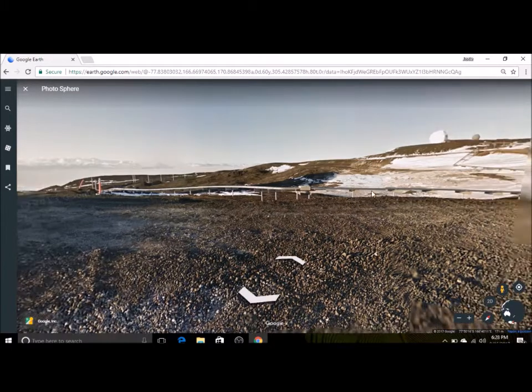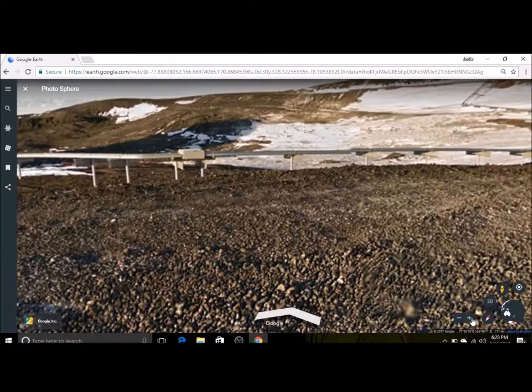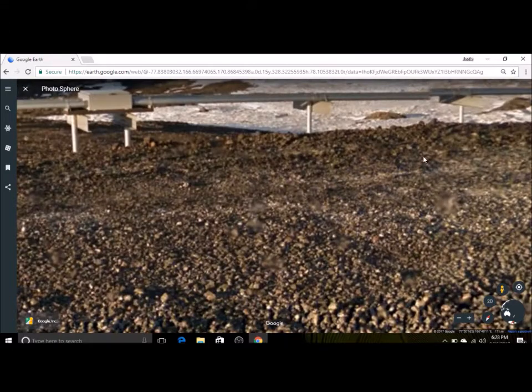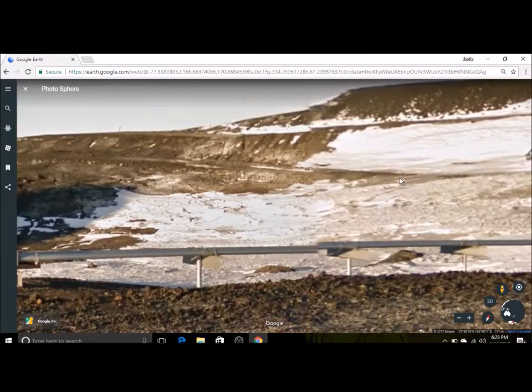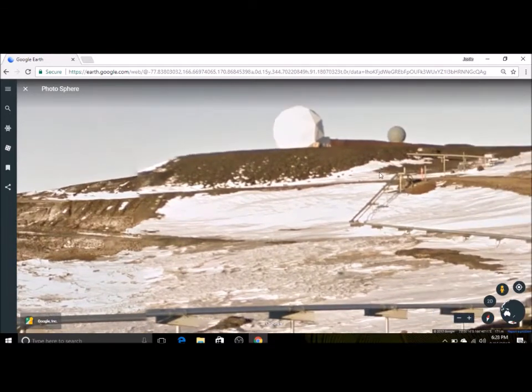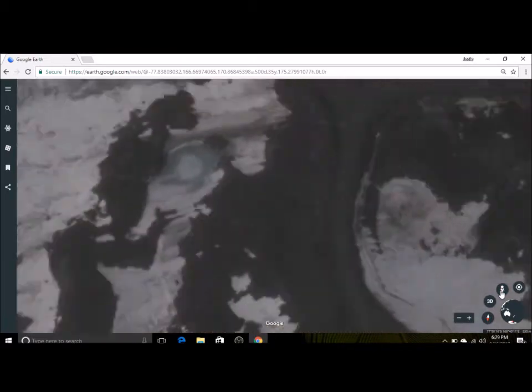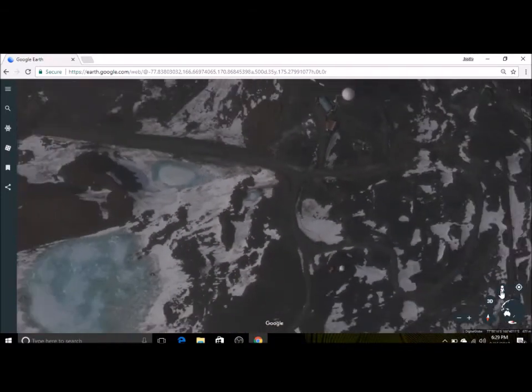Look, you can see up in the distance another ball. Everywhere they have those tower things, they have those round white balls, and they even have a big one that floats around in the water. I mean, if people aren't starting to wake up to this by now and realize that something is going on.